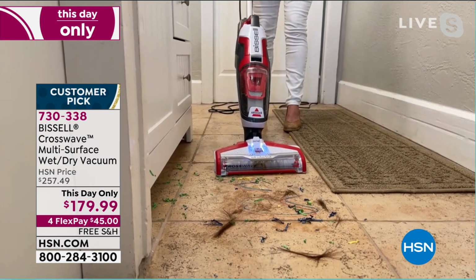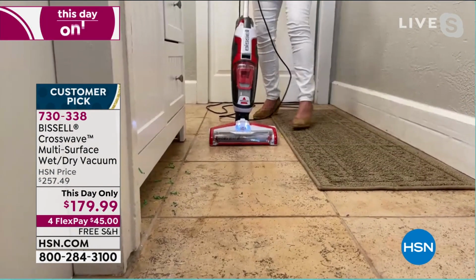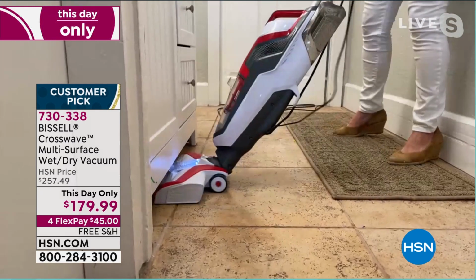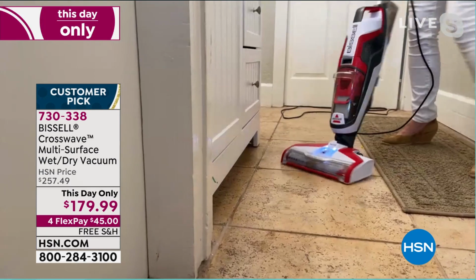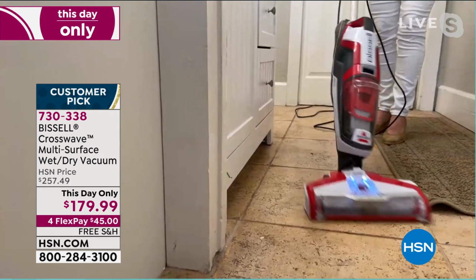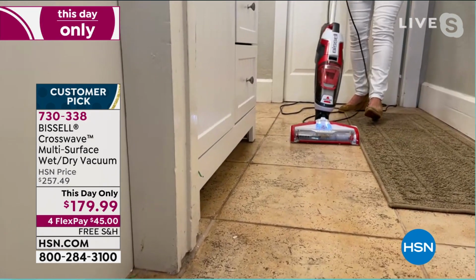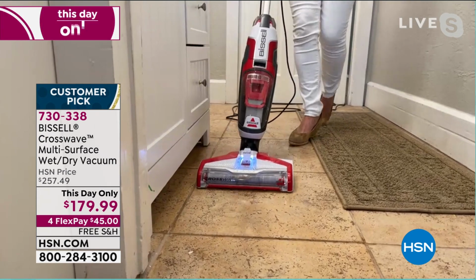So here, Shannon, I've got markers and hair and streamers, because this represents all the stuff that can be in the bathroom. Hairspray, there can be lipstick, and look how it maneuvers here. There's not even a high gap underneath there. The Crosswave's tackling it. I blow dry my hair and I've got hair everywhere coming out of the bathroom. Right there, in about 25 seconds, I vacuumed and scrubbed my bathroom. Think about that for the holidays.